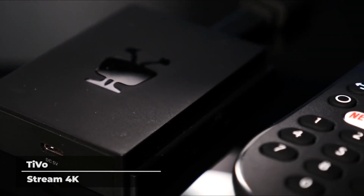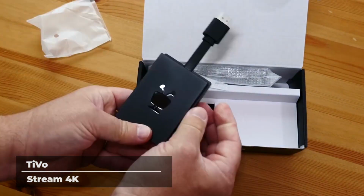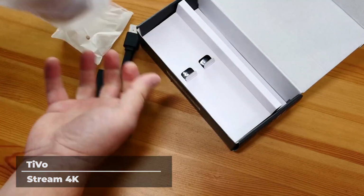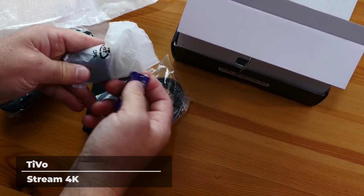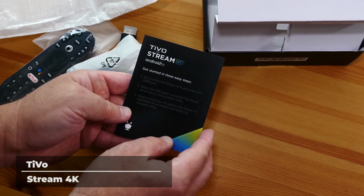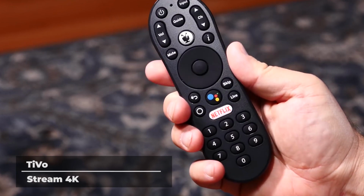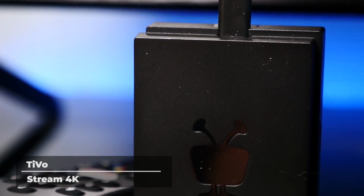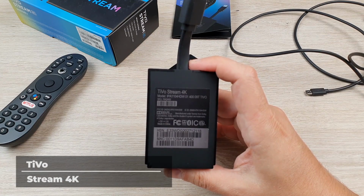TiVo Stream 4K. The TiVo Stream 4K was designed to be as user-friendly as possible. One of the coolest features of the device is the ability to create watch lists across all of your apps in one place. This means that when you're looking for something to watch, you don't have to enter and exit a bunch of different apps to find what you're looking for. Tired of scrolling endlessly without finding something that interests you? The Stream 4K also builds personalized recommendations that are pooled from all of your favorite apps.